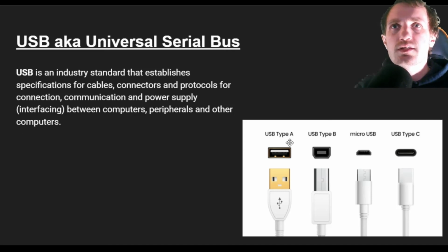So we got the USB type A. There's different ones. You might notice this is actually blue. That's a type 3 or USB 3, and that's just like a faster data transfer kind of thing. You got type B. You also have micro USB, which I feel like you don't see as often.